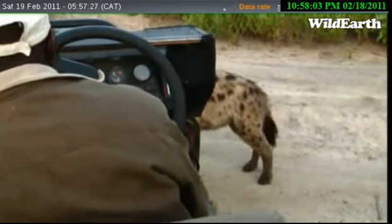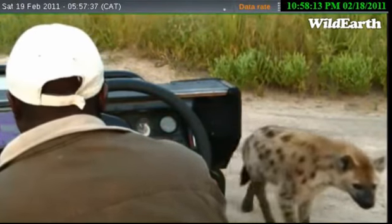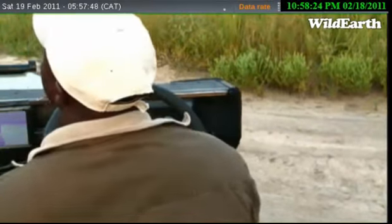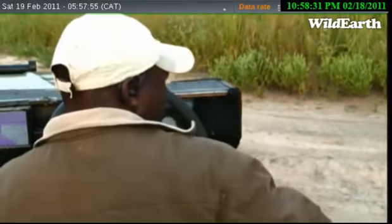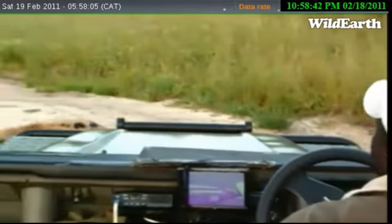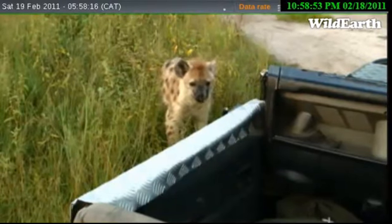Just look how close he is to the vehicle there. It's actually right here next to the vehicle. It's sniffing around the tires. There he goes. It's nice and wet from the dew. It's nice to have the hyenas and the other animals come right next to the vehicle. They're just curious, as I said. I mean, they're just observing us in the vehicle.